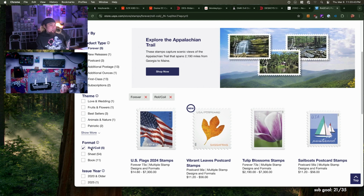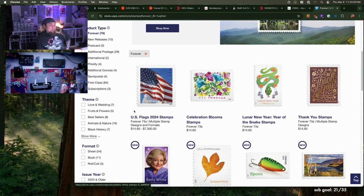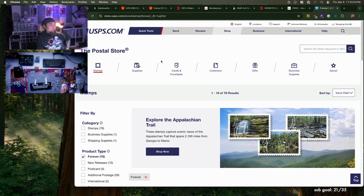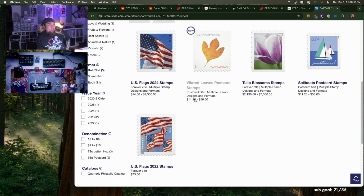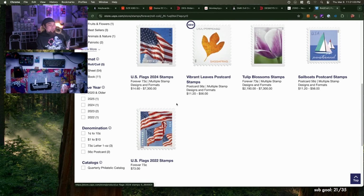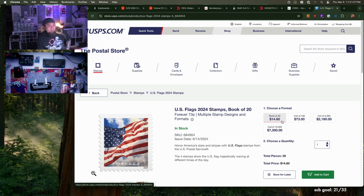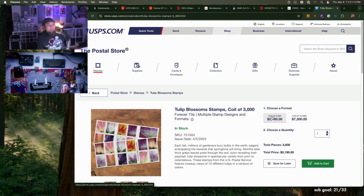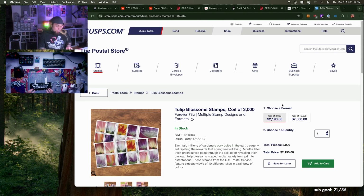What am I looking at here? Oh, this is weird. There are some stamps here that were here yesterday that are now missing. There was a 2025 one and a different 2024 one. Anyways, it's just interesting because you could buy some where you get 20, you get 100, and then it goes up to 3,000, 10,000. What I figure is that for the tulip ones, all the 20 and 100 coils are gone.